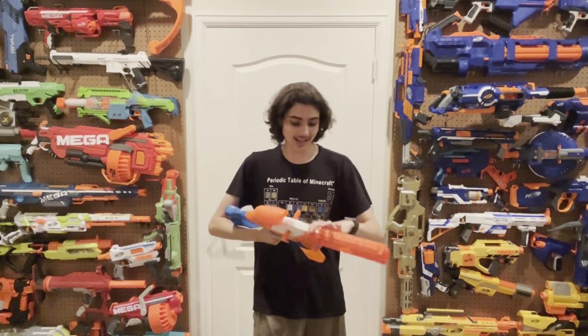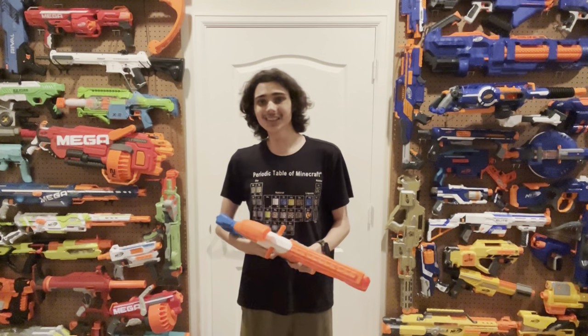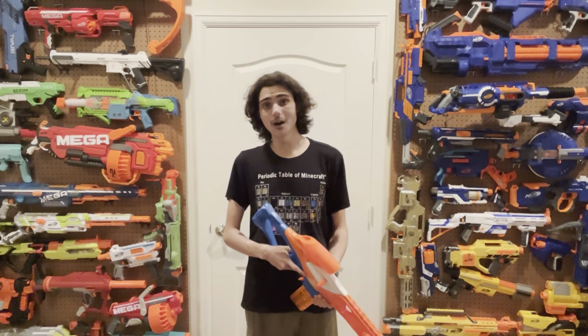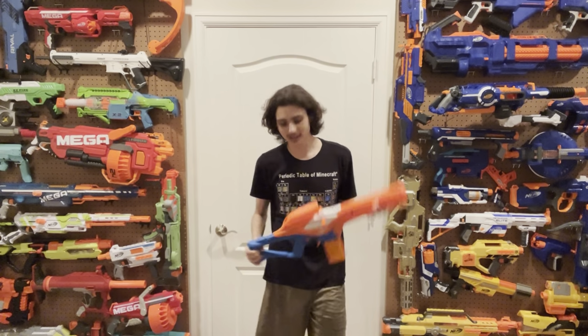Once the barrel's on, you can't take it off, and I've heard that it's really difficult to get it off even if you open the blaster and try to remove it manually. It's a really weird blaster, and I just don't know what to think about it at all. Not to mention, it's completely pointless. Completely and utterly pointless because the Infinite exists.